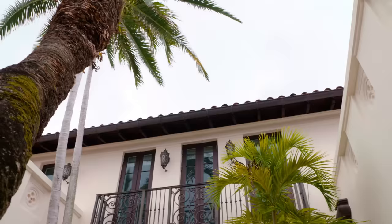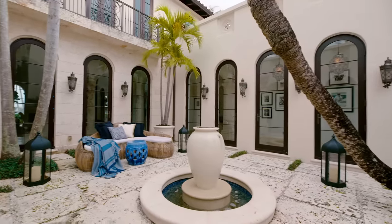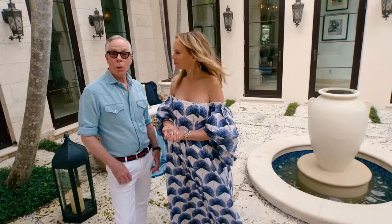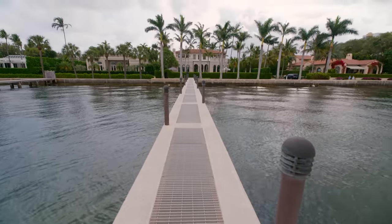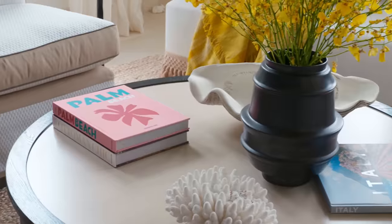That's one of the things that really drew me to this house, all the indoor-outdoor spaces, and we do spend a lot of time outdoors. I like living on the water. We have a dock, we have jet skis. It's a whole different type of lifestyle, especially coming from New York in the Northeast.